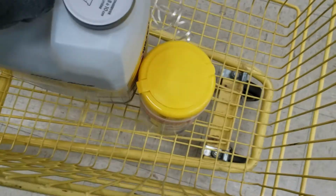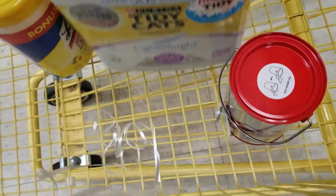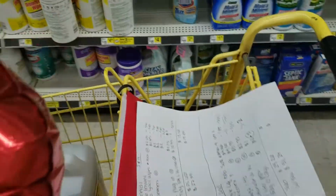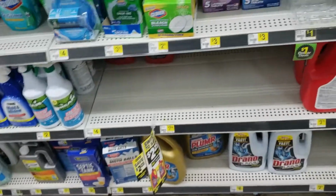Then I got these balloons now. I got the Purina Tidy Cats, $12.95, and I'm going to have a $2 coupon off that. Some of the Valentine's Day stuff, this is going to be a dollar. This is 94 cents. And these are a penny. So, let's get to it. Three more items.